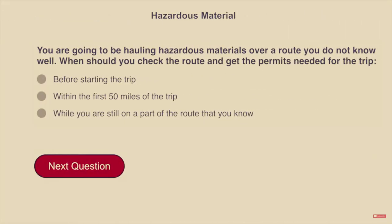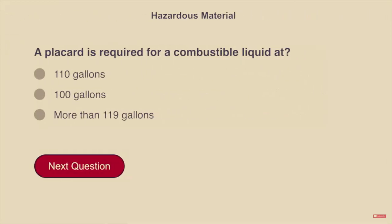You're going to be hauling hazardous materials over a route you do not know well. When should you check the route and get the permits needed for the trip? Before starting the trip. A placard is required for a combustible liquid at more than 119 gallons.